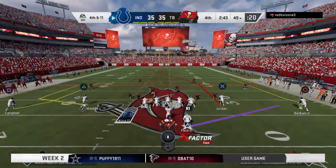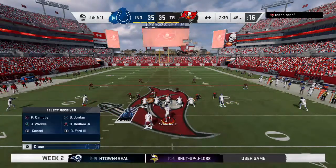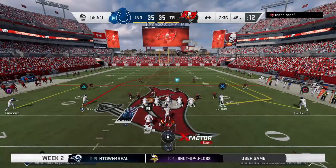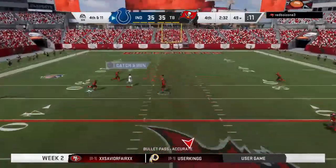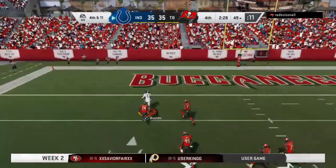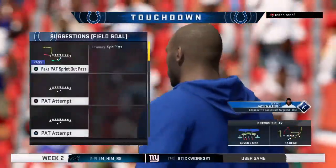Hey, over. Hey, you're on the 9 over there. You're on the 9. Pick the edge. Go. Check. Ready? Looking to throw. Got a man over the middle, and it's complete. And he takes this one in for a Colts touchdown.